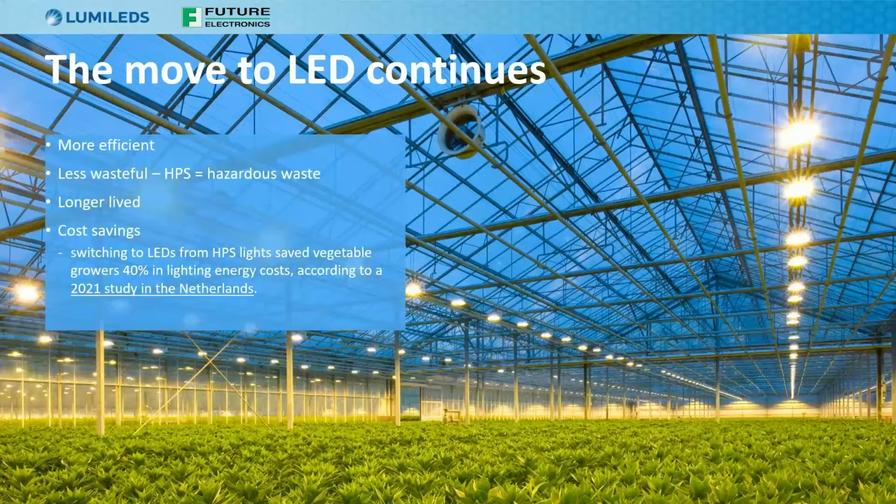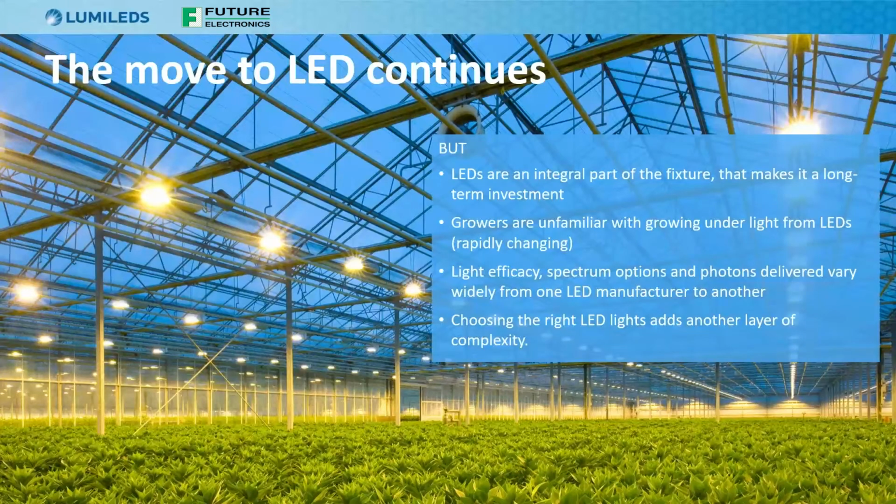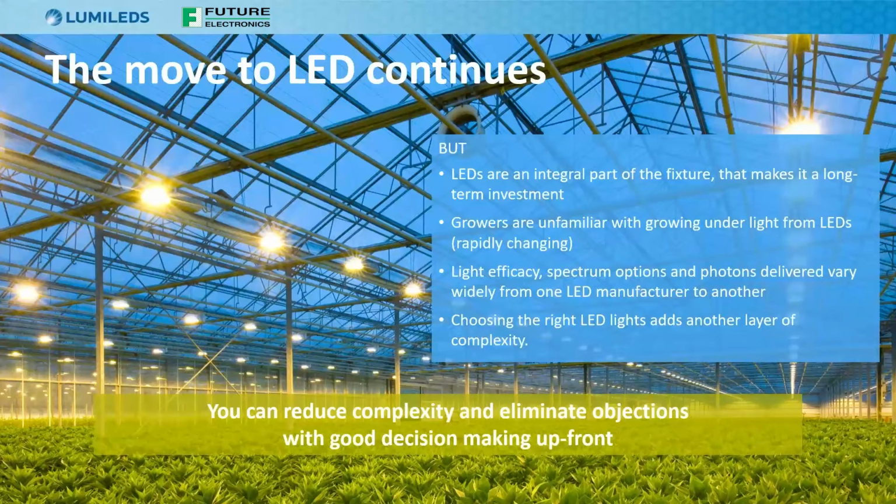Everybody knows the advantages of LED lighting, but there are still some difficulties for the growers or the OEM to build a good LED fixture in this application. That is because LED is an integral part of the fixture. It is not a single light source you just replace. It is a long-term investment, and the end users, the growers, are not familiar with growing under LED light. Also, in the LED industry, the light efficacy, the spectrum options, and the photons delivered vary widely from one LED manufacturer to another. So it is difficult for the OEM to choose the right LED and integrate it into a reliable system.